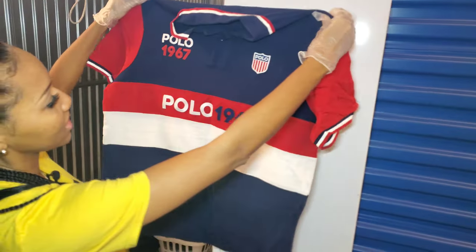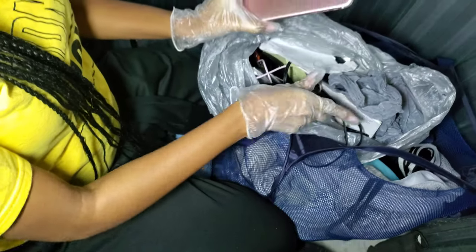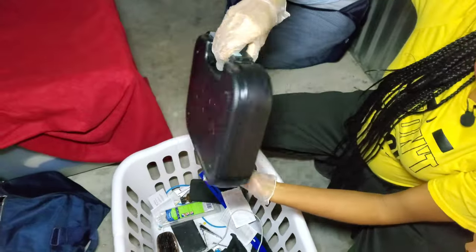On the next episode: we just bought an abandoned storage unit in the richest part of Atlanta. Ooh, this is nice. It does look like an iPhone. Actually, it looks like it's a gun case.